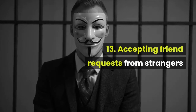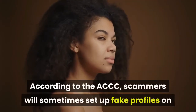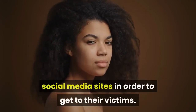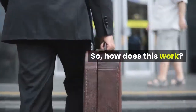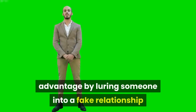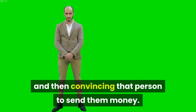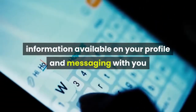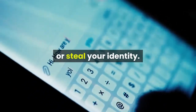13. Accepting friend requests from strangers. According to the ACCC, scammers will sometimes set up fake profiles on social media sites in order to get to their victims. So, how does this work? A con artist can use a social media site to their advantage by luring someone into a fake relationship and then convincing that person to send them money. Other criminals will simply collect information available on your profile and messaging with you until they have enough to either hack your accounts or steal your identity.